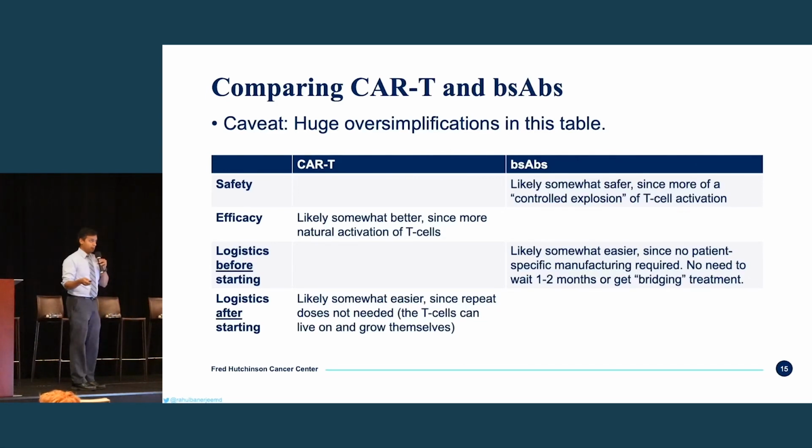But in general, the contenders here, so again, CAR T, we take out someone's T cells, we genetically modify them permanently to attack myeloma, and we infuse them back into them after, commercially right now, about a 1 to 2 month pause. Bispecific antibodies are quote-unquote off the shelf. There's no manufacturing in real time required, but you basically give the patient a bispecific immediately that, again, for as long as it's in their blood, distracts their T cells, disorients their T cells, and forces them to attack the myeloma instead. In general, I would say that if you're talking about safety, bispecifics are probably a little bit safer, just because of a little bit of a controlled explosion.